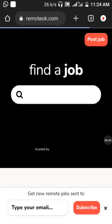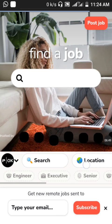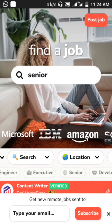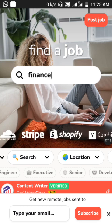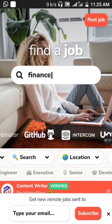So this is another great website you can use to find a job. Here you can find a job and as well post a job on the platform. If you're also looking for a freelancer, you can use this place too. It's trusted by several companies: Microsoft, IBM, Amazon, Scale, Shopify. Here you can also see Y Combinator and several others.